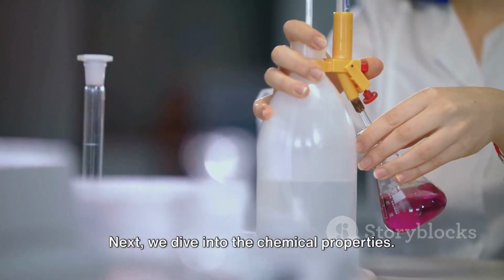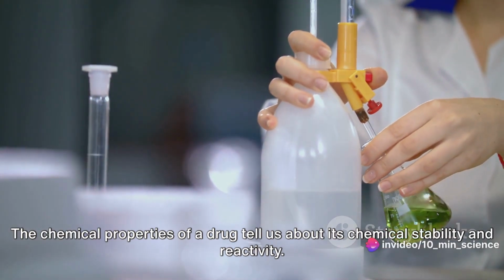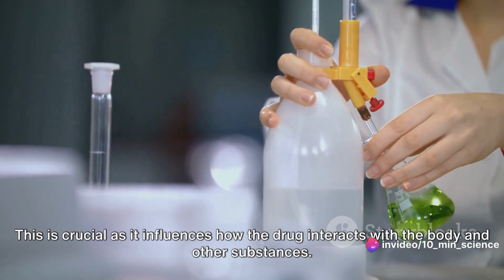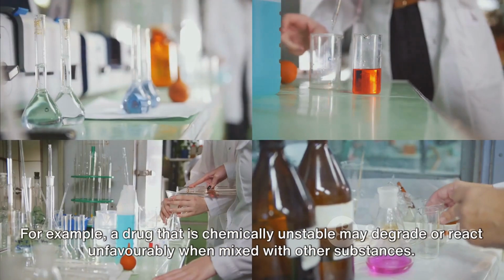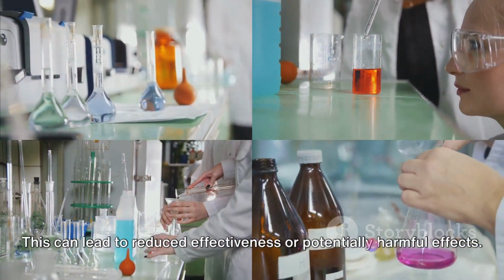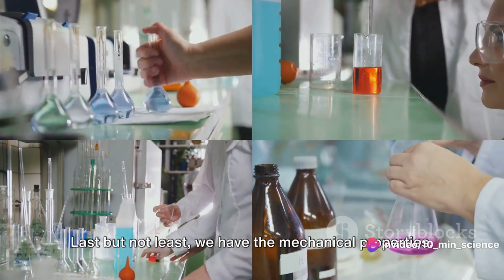Next, we dive into the chemical properties. The chemical properties of a drug tell us about its chemical stability and reactivity. This is crucial as it influences how the drug interacts with the body and other substances. For example, a drug that is chemically unstable may degrade or react unfavorably when mixed with other substances. This can lead to reduced effectiveness or potentially harmful effects.